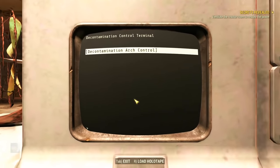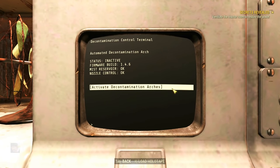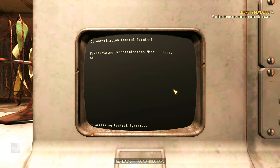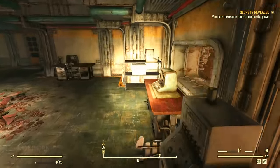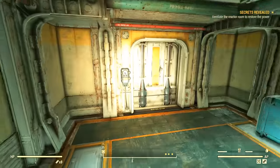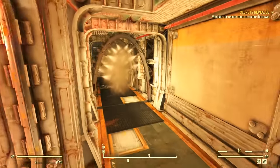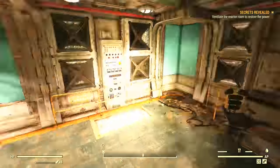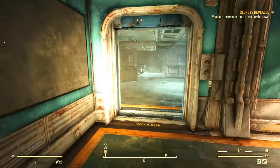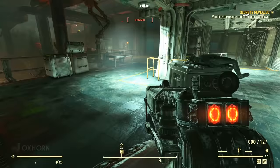We find one option, the decontamination arch control. Everything looks good to go, so we can activate the decontamination arch. We hear it sputter to life, and we see it through the nearby window. Heading back out into the room with the lockers, we can open the door to the east, and this leads to a hallway with the decontamination arch. Through the archway, and passing through the adjoining room, we move out a door to the north, and it's here where my power armor character got found.